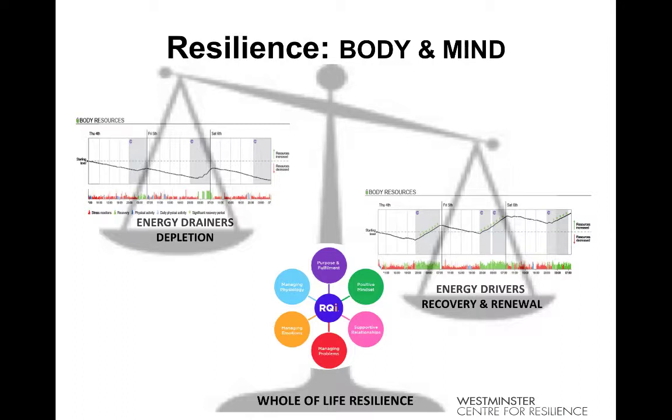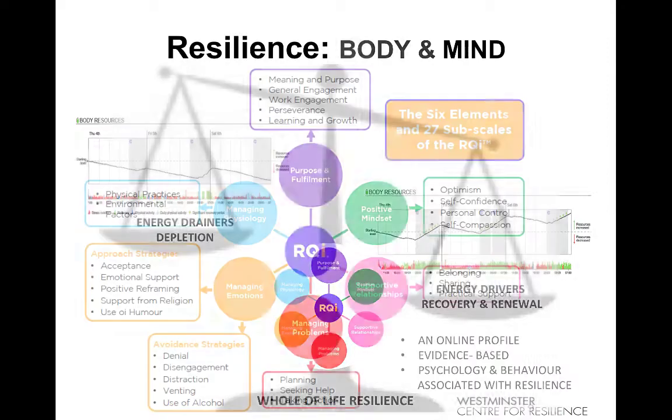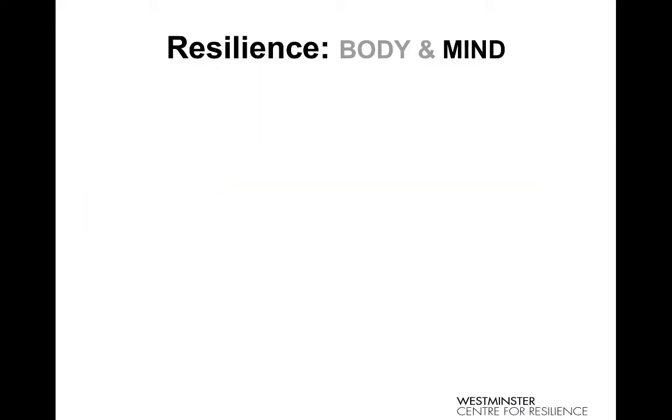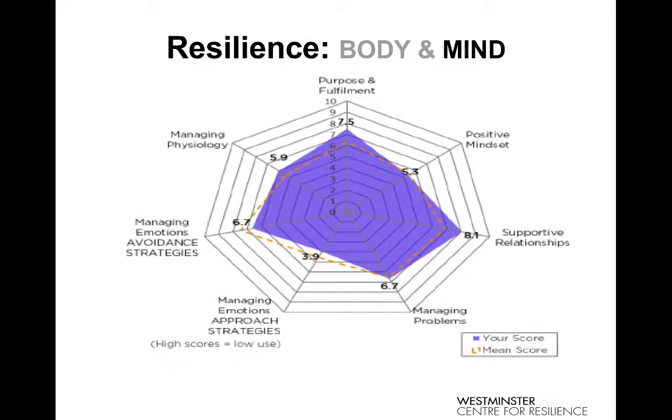The Resilience Lab 360 combines measures of both the physical and the psychological, emotional aspects of resilience. The psychological elements we measure with an online profile that collects together 6 evidence-based areas of how psychology and behavior affect resilience. So the psychology is important. This gives us a map, a spider diagram, of where you're strong and where your limitations are. This alone gives you some good material for boosting your resilience.